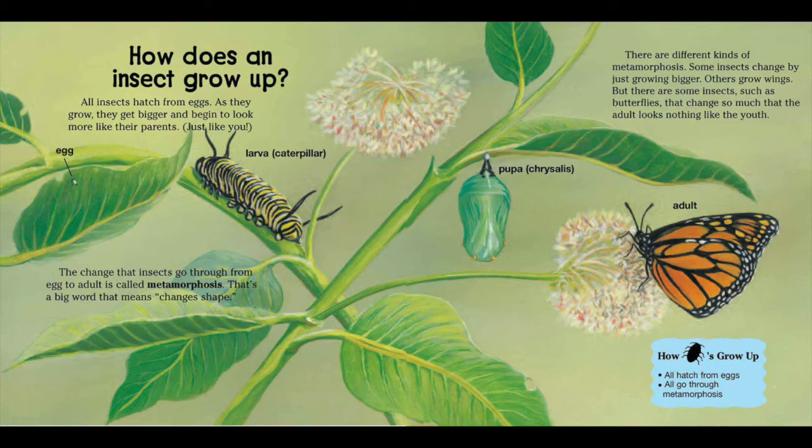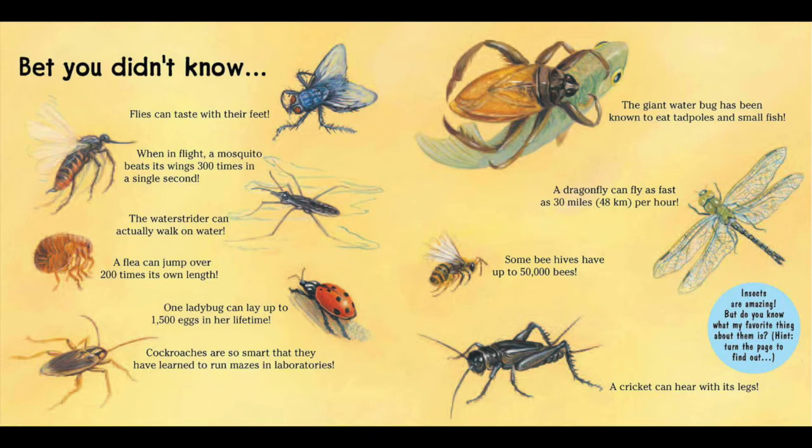Bet you didn't know. Flies can taste with their feet. When in flight, a mosquito beats its wings 300 times in a single second. The water strider can actually walk on water. A flea can jump over 200 times its own length. One ladybug can lay up to 1,500 eggs in her lifetime.